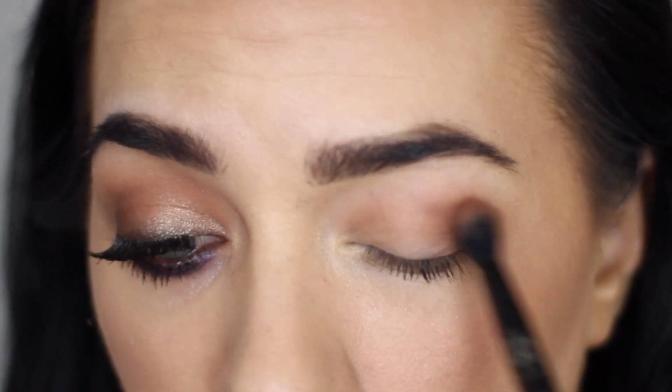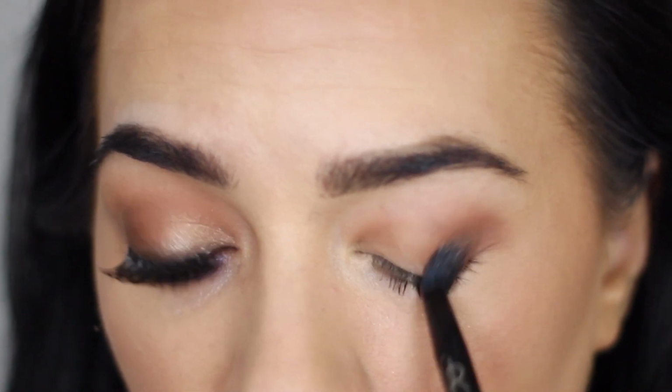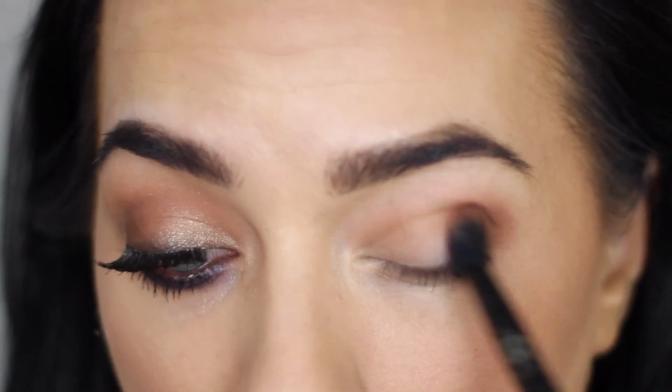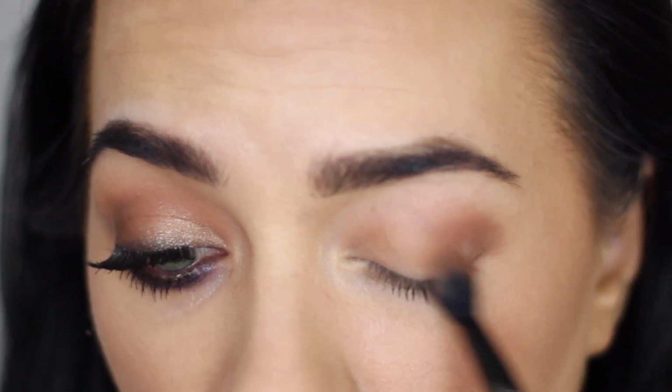So there isn't much pigment in this. I find the darker colours harder to blend, that's for sure. But it is a really nice soft finish. I kind of like the finish actually.